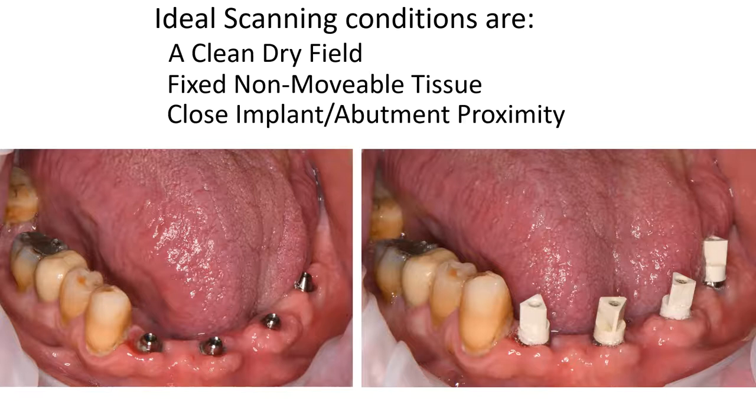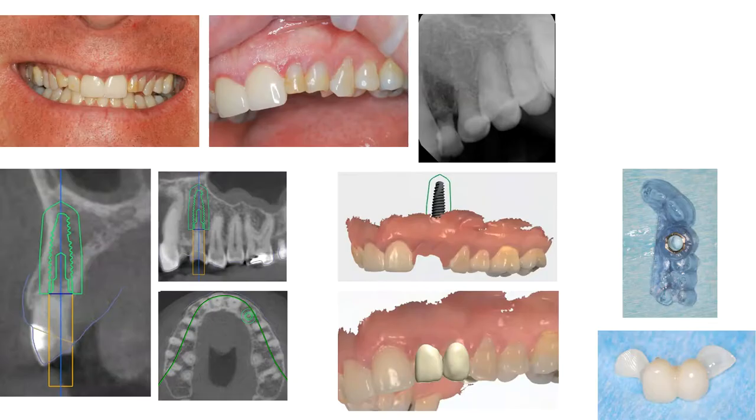Just in general, ideal scanning conditions are a clean, dry field, fixed non-movable tissue, okay, which is why it's difficult, okay, when scanning an edentulous mandible. There's not a lot of keratinized tissue, and close implant or abutment proximity, okay? So when you have fixed structures closer together, it becomes easier to scan.